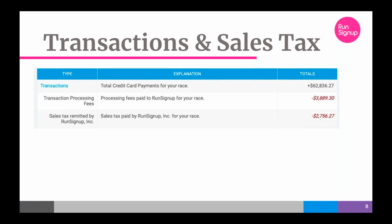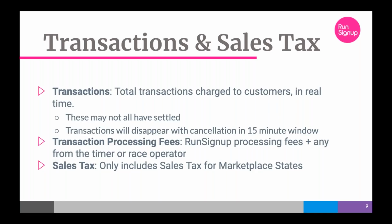And then finally, if you're in a marketplace state, which we drilled on over the winter, RunSignup is able to help our customers manage their sales tax liability. We are collecting and remitting sales tax to the particular states that you owe it to. So we're going over this in a little bit more detail.